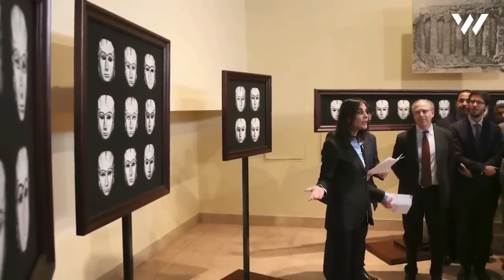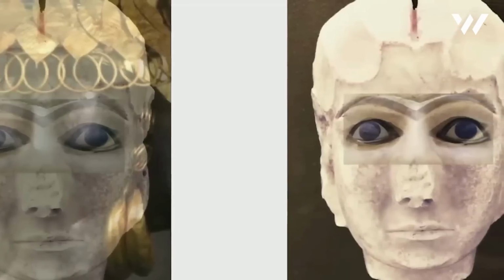In my ones I've had shells to represent the whites of the eyes and lapis lazuli for pupils. But there's no way to prove that.